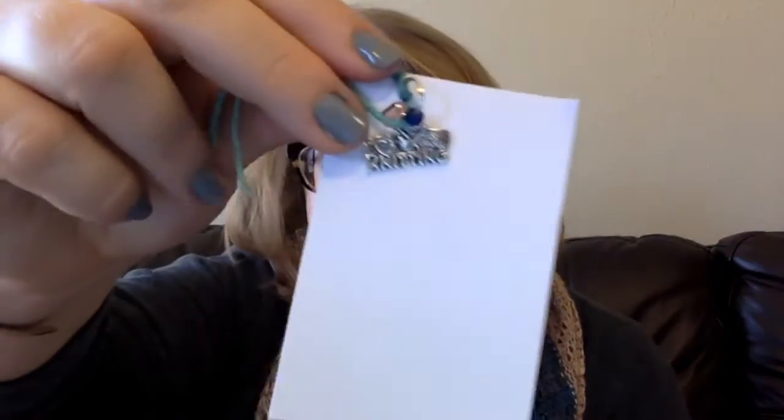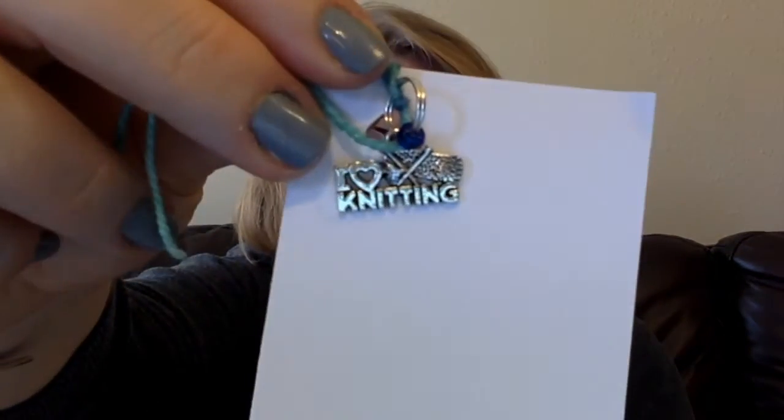Guys, clearly I need this calming tea to kick in so I can not be so spastic. It's gonna be a long day if I can't calm down. There we go. I love knitting. So yes, thank you, Deb. This stuff is phenomenal and I cannot wait to spin it up. It's gonna be great. Cool.